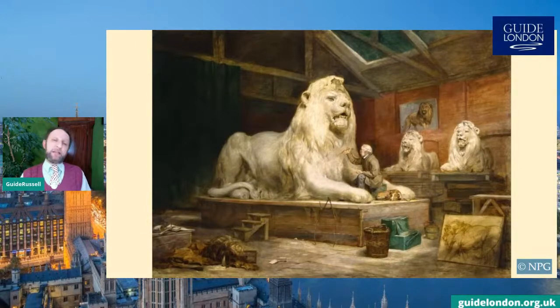Anyway, eventually he finished the lions. Eventually they went up, and in 1867, 10 years after he got the commission, the lions finally arrived, and they're there adorning Trafalgar Square ever since. Legend does tell us that if Big Ben ever chimes 13, the lions of Trafalgar Square will come to life and prowl around Trafalgar Square.